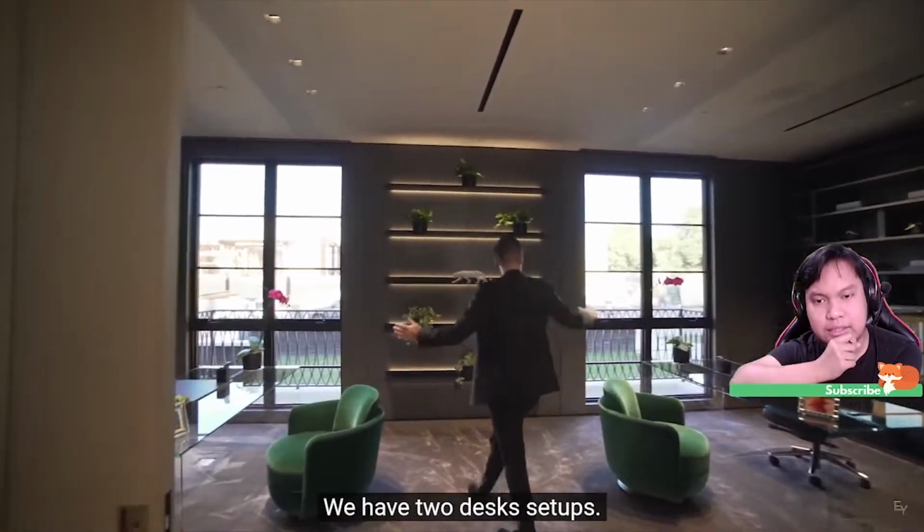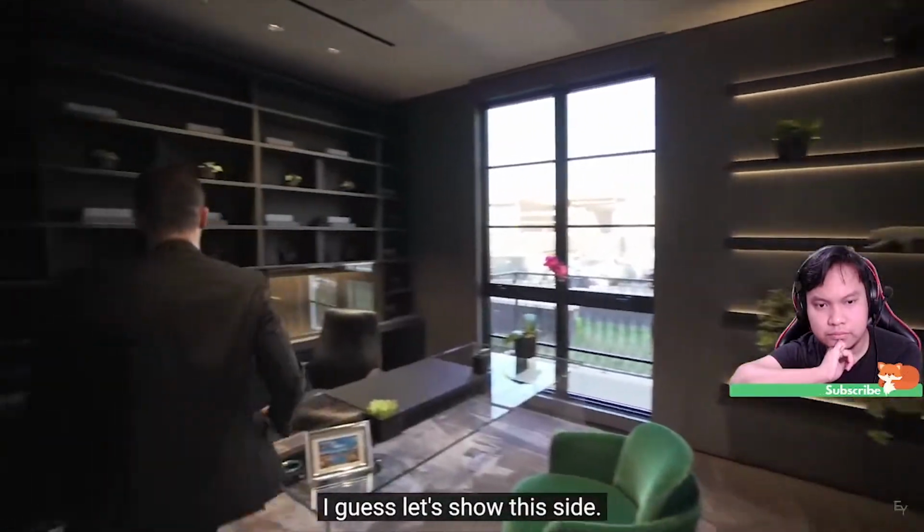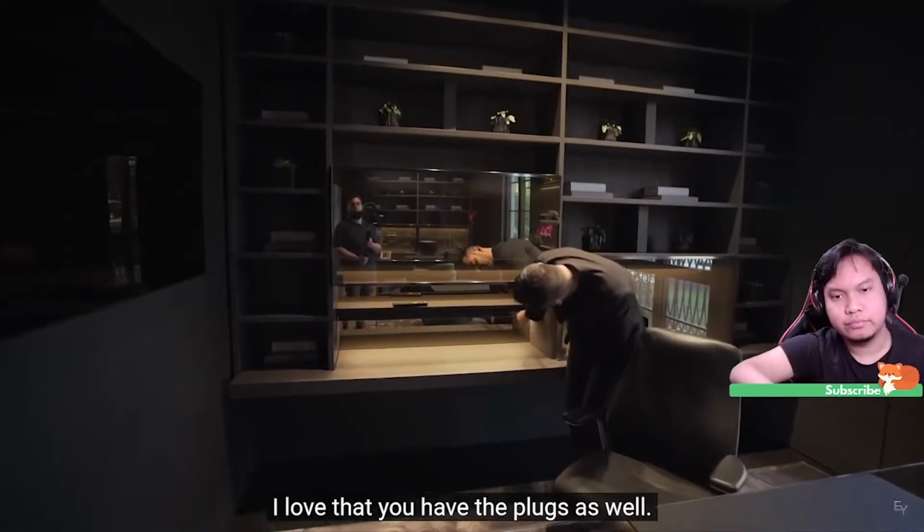Come on in. Ini ruang kerja. We have two desk setups. Beautiful built-ins on each side. I guess let's show this side. We have another one of these sliding panels. There you go. I love that you have the plugs as well.